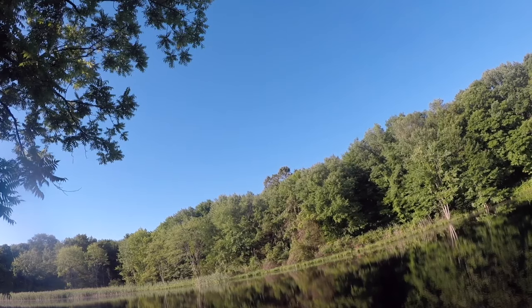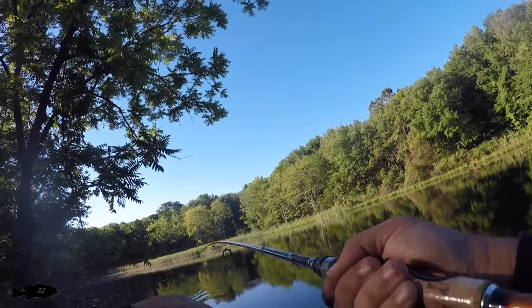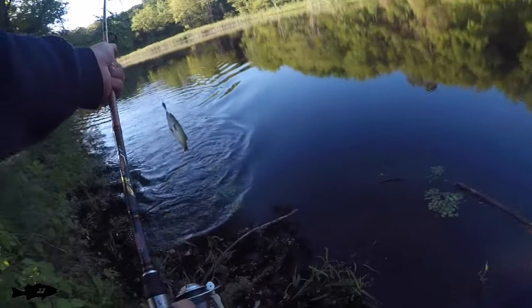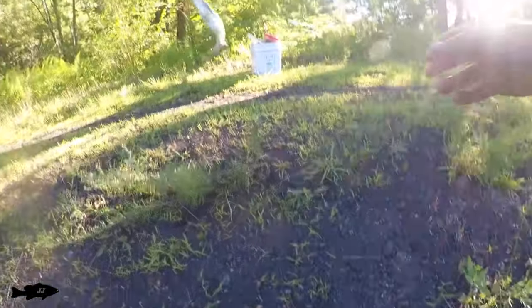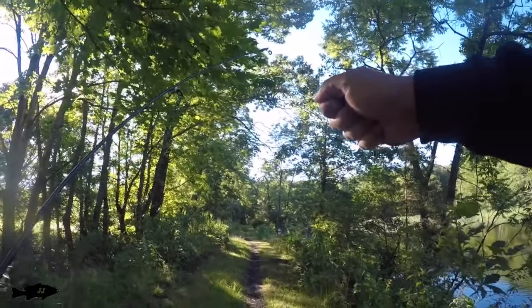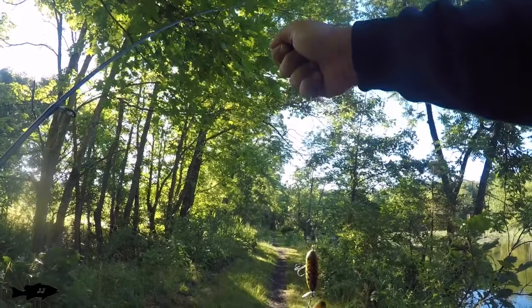Seconds later. Got him. Two fish in 4 minutes. Another little one. They're loving this torpedo. No big ones, but this is still fun. That's two fish in like four casts. Come here, buddy. He's bigger than the other one.